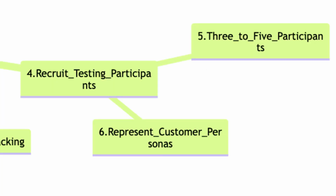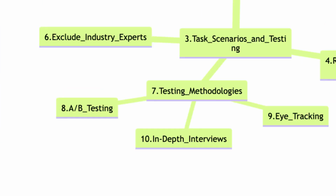Aim for 3 to 5 participants representing each of your defined customer personas. It's crucial to exclude industry experts from this testing phase to get a genuine understanding of the average user experience. You can employ various testing methodologies, such as A/B testing, eye tracking, or in-depth interviews to gather comprehensive feedback.